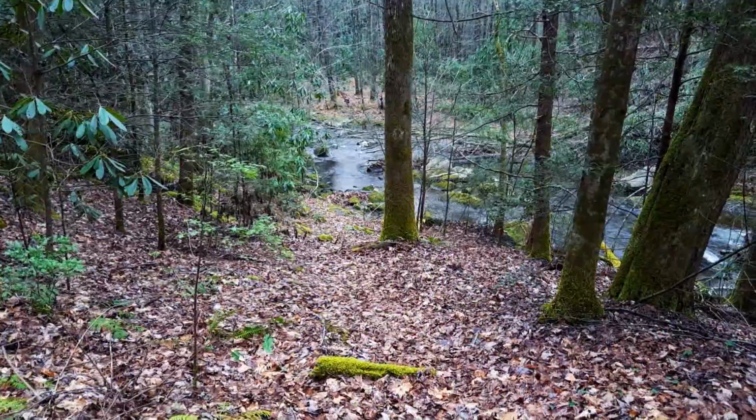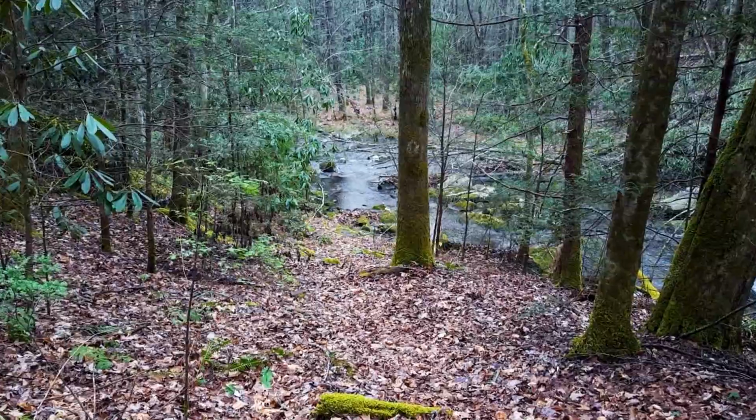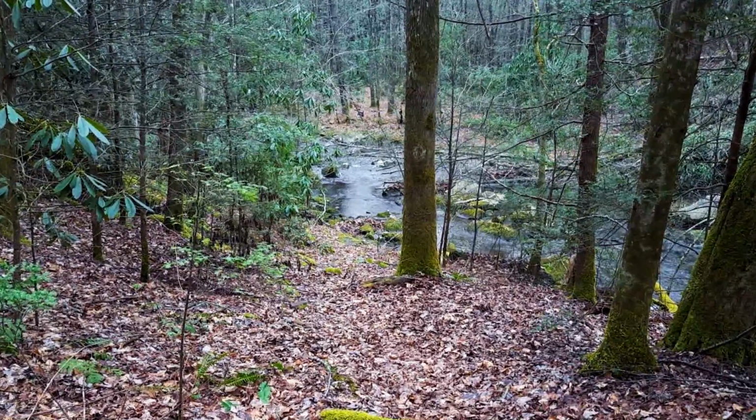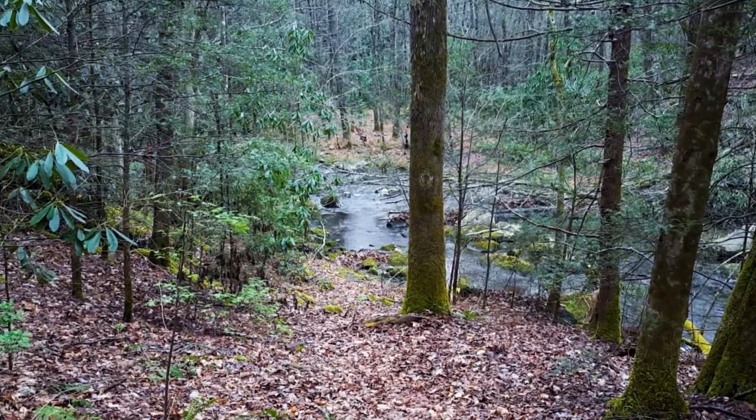All right, I'm back to the North Fork of the Citico Creek, and I'm looking down to the second crossing, but we're going to continue upstream behind me.